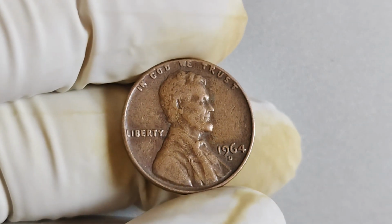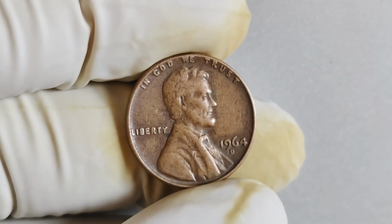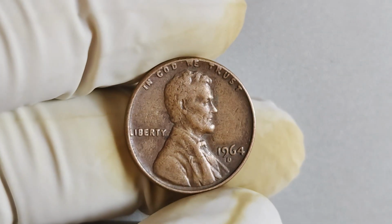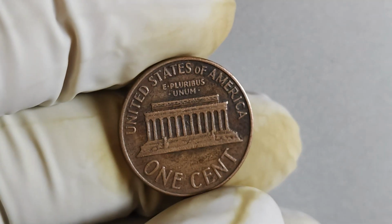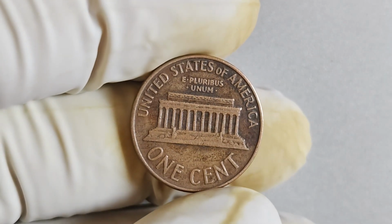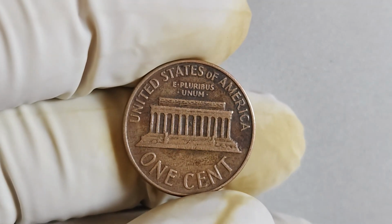Alright, let's get down to business. First up, what's the deal with this 1964 Lincoln penny? Why is it worth more than a Ferrari and a beach house combined? That's what the little d stands for, was cranking out billions of pennies. These were your everyday, run-of-the-mill copper coins. Nothing fancy. But once in a blue moon, the mint makes a boo-boo. And that's where the magic happens.